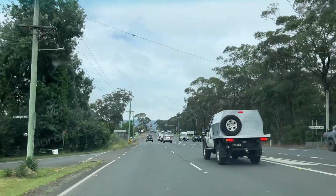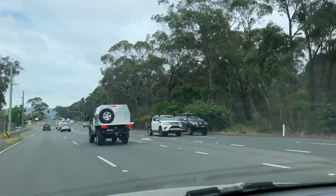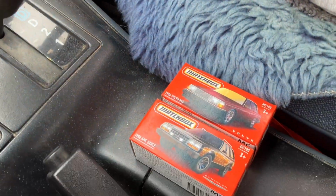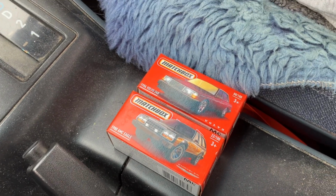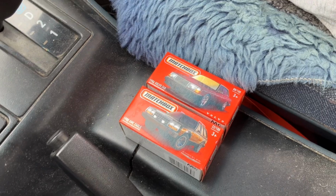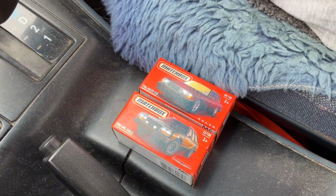Just filled up with fuel in the V8 ute. And, oh, look, I couldn't avoid this. They had a couple of Matchbox cars in the counter, a little AMC and a Volvo. I thought, yeah, I'll buy those.